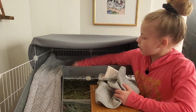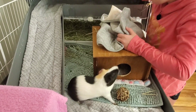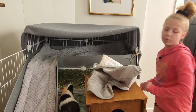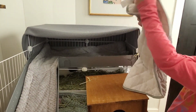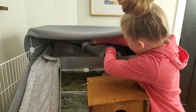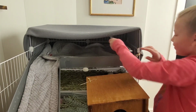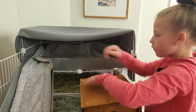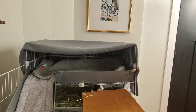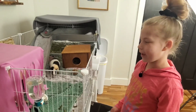So yeah, there's a lot of poops, just a big pile of them. And then I'm going to put the mat back. It's super nice. It's a diaper changing mat, but it fits perfectly on our loft. So that's great. And then they'll probably run up to the loft or run over to me once they hear this bag rattling.